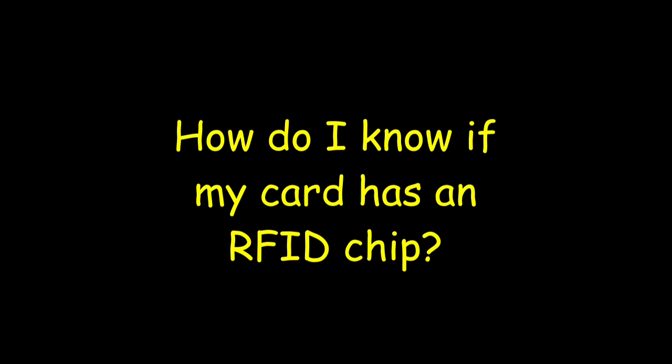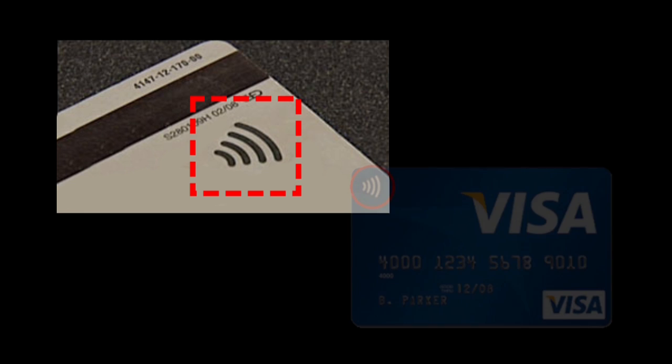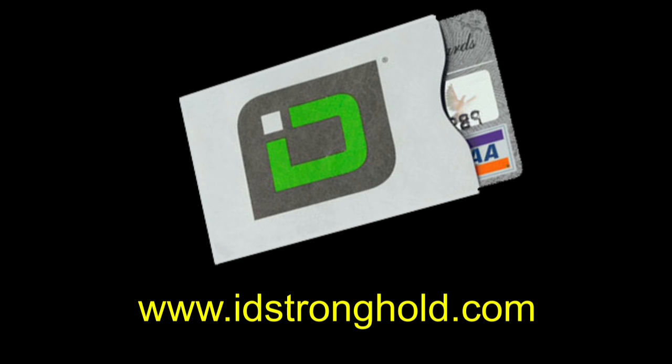To avoid this problem, first notice if your cards even have an RFID chip installed. To do this, look on your card for this symbol. If your card doesn't have this symbol, then you're safe. If it does, then there are 2 things that you can do to protect yourself. First, you can purchase sleeves for each card, which will protect it from unauthorized scans. I would recommend ones from the first company that ever provided this feature, and they're called ID Stronghold.